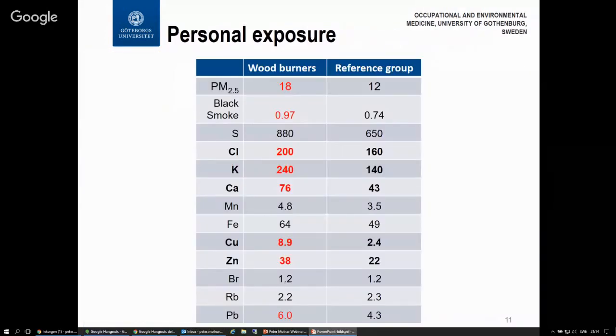If we look at the concentrations between the wood burning group and the reference group for PM2.5, and I should mention here that I've removed all the concentrations here, not to clutter the picture. The PM2.5 we measure in micrograms per cubic meter, and you can see there's a clear difference between the wood burners and the reference groups, with an increase of 6 micrograms per cubic meter on average for the wood burners in their personal exposure.